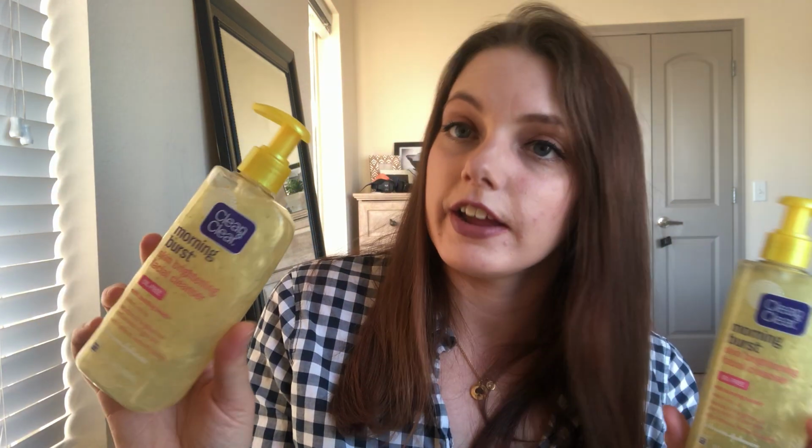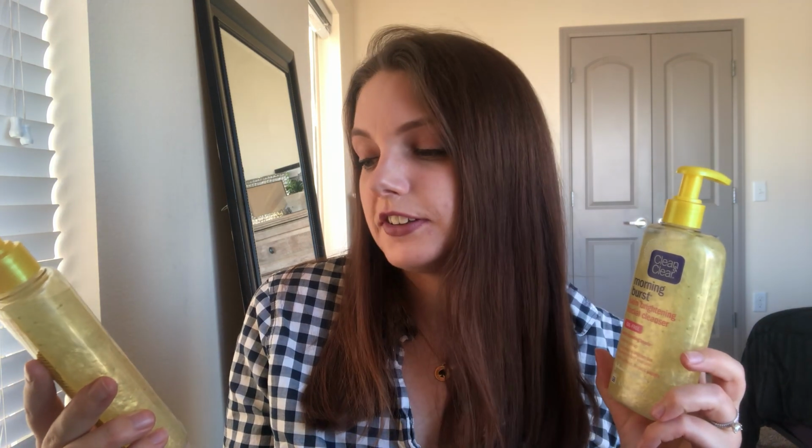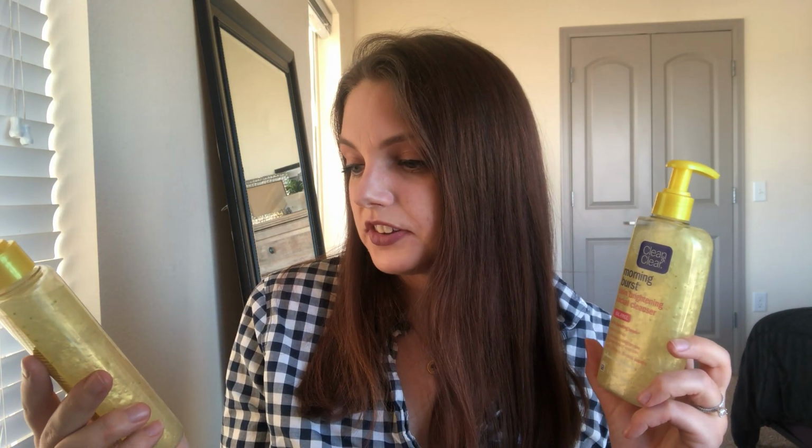I also picked up two of my favorite Clean and Clear, and this is the Clean and Clear, again, Morning Burst Skin Brightening Facial Cleanser. Again, it wakes you up, cleanses to brighten the appearance of your skin with caffeine, lemon and papaya. So I like the yellow one just because I like that brightening property in it. You can see it's more of a pearlescent color than this clear. But yeah, I just like the yellow one, and I do like the scent of it as well. So really I'll use most Clean and Clear Morning Burst, but the yellow one's my favorite.